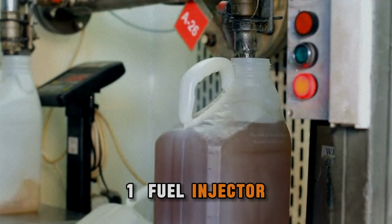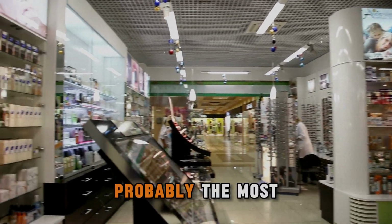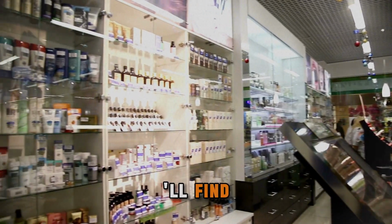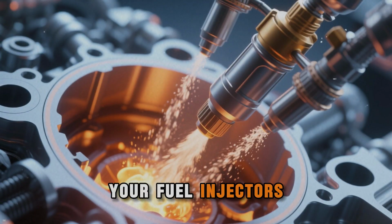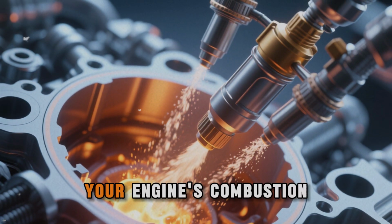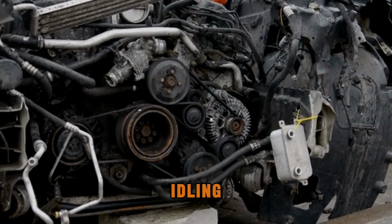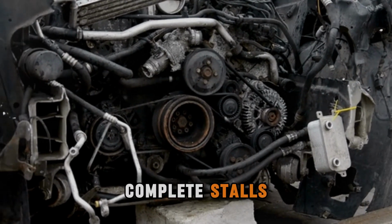1. Fuel Injector Cleaner. Here's the deal with Fuel Injector Cleaner. It's probably the most common additive you'll find on store shelves. Your fuel injectors have one job: spray exact amounts of fuel into your engine's combustion chamber. When they get gunked up, you'll notice rough idling, engine misfires, or complete stalls.